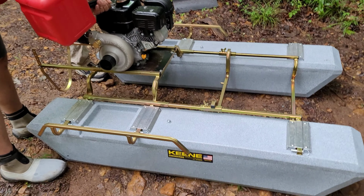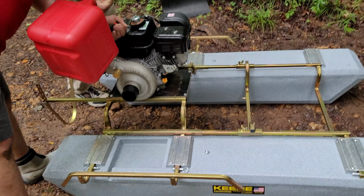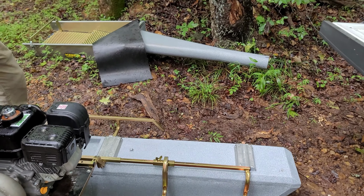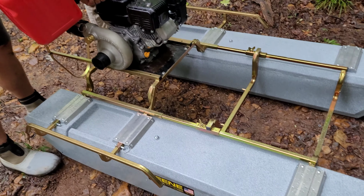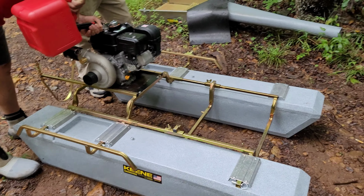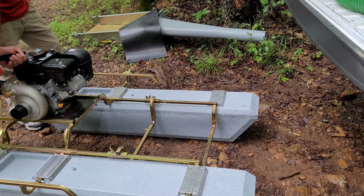All right, so Larry came down from Alabama and he bought a brand new Keen 4-inch dredge. It rained a lot this weekend and the river's pretty muddy and pretty high. So we're going to try to set this thing up in the creek and take it out for its maiden voyage.